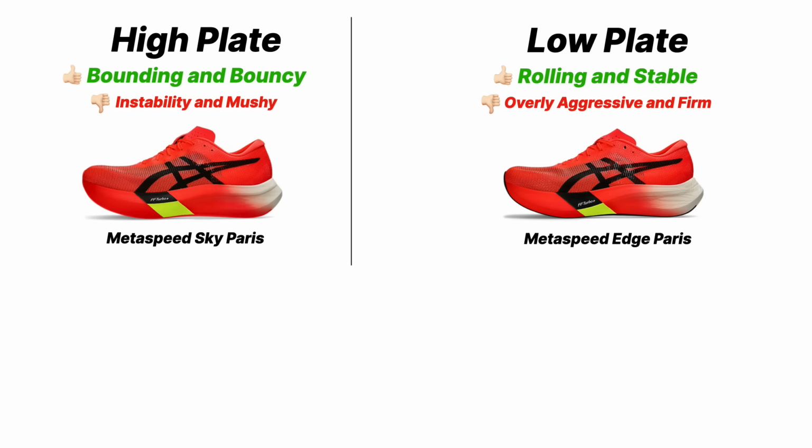Now that you know the difference between the feel of high plate to low plate, do you like bounding and bouncy, therefore you're a high plate runner and you're going to like the Metaspeed Sky Paris, or do you like a low plate, which is a rolling and more stable feel, therefore you're going to like the Metaspeed Edge Paris?